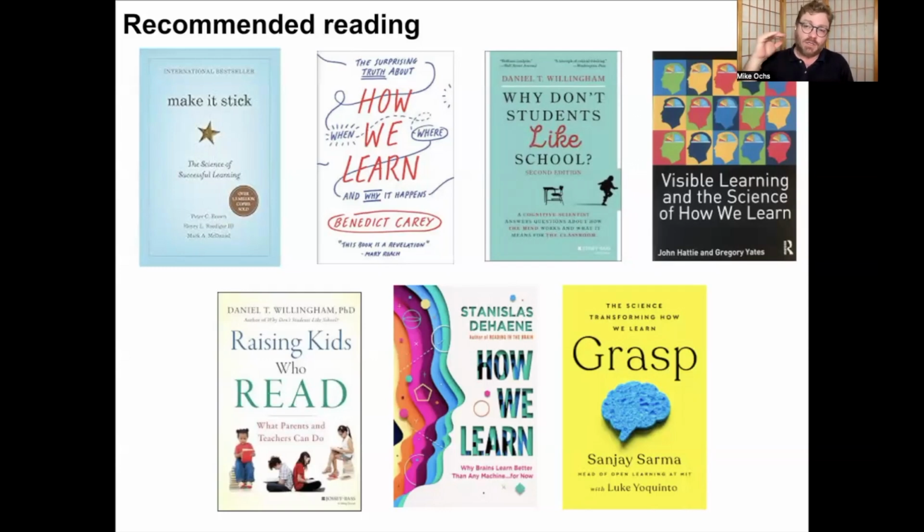Daniel Willingham is great. He's a cognitive scientist who can really explain things to a general audience. And so, Why Don't Students Like School is a classic that he just published the second edition of a couple of years ago. I haven't read the second edition. I read the first one, but it's a really, really good one. And you'll see another book down there, Raising Kids Who Read, which is for parents, but as teachers, we get so much practical information. And he has a lot of good stuff there. And then Hattie's work, Visible Learning and the Science of How We Learn, I think that's really good for teachers. That really angles towards teachers.